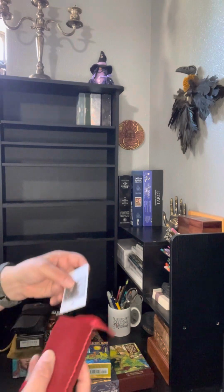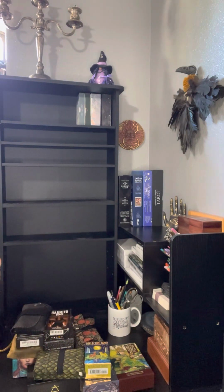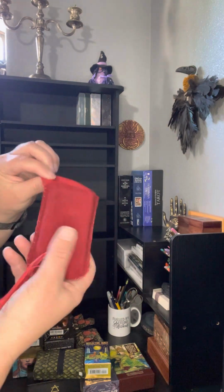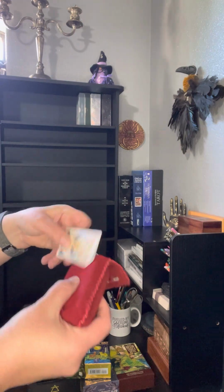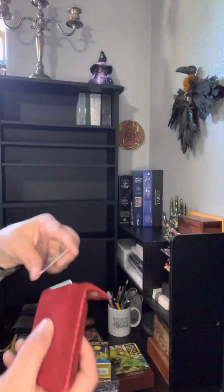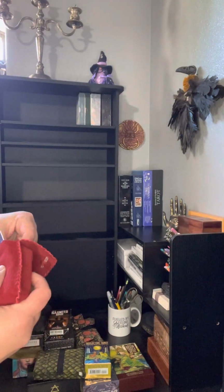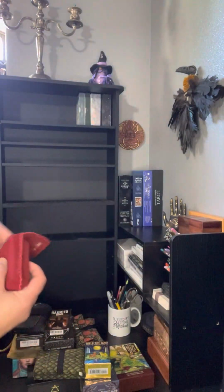Tarot of Pagan Cats. It is a cool deck. If I can get another little cute tarot bag that I love, I'll have to look up all the names for you guys. So we got little kitty cat pictures on every single card. Let me show you another one. Love that. All right.